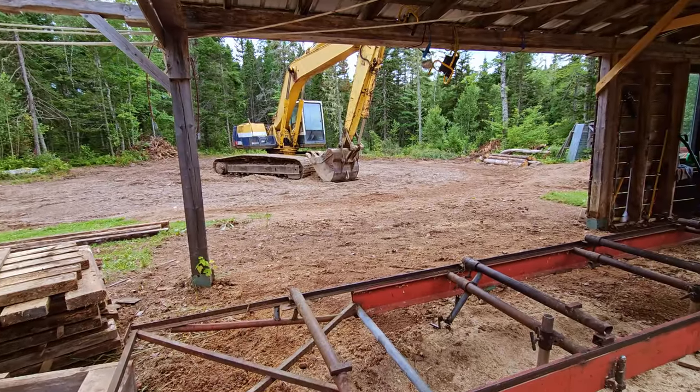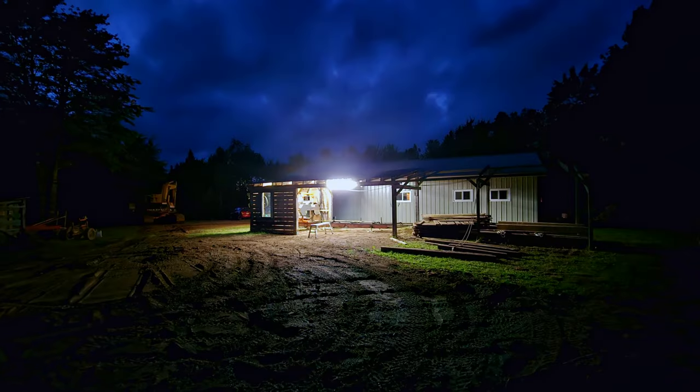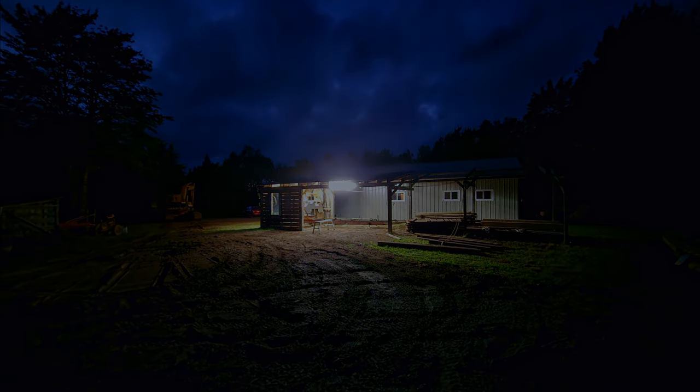Also, check out the new LEDs my brother installed. No more being limited to milling only during the day. A real game changer. Thank you, Brother Corey.